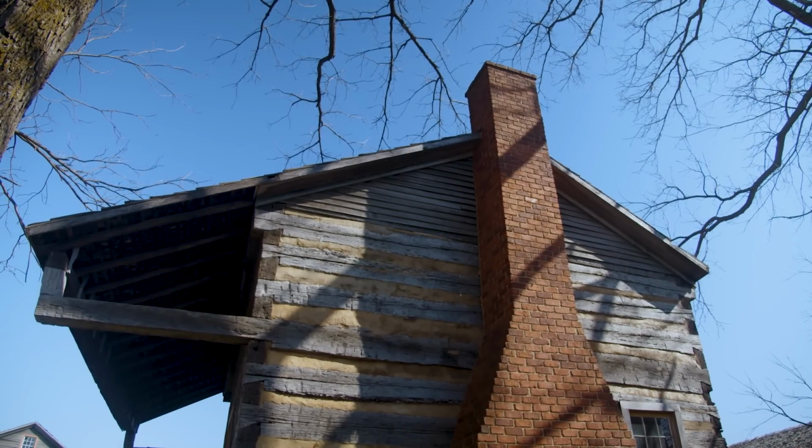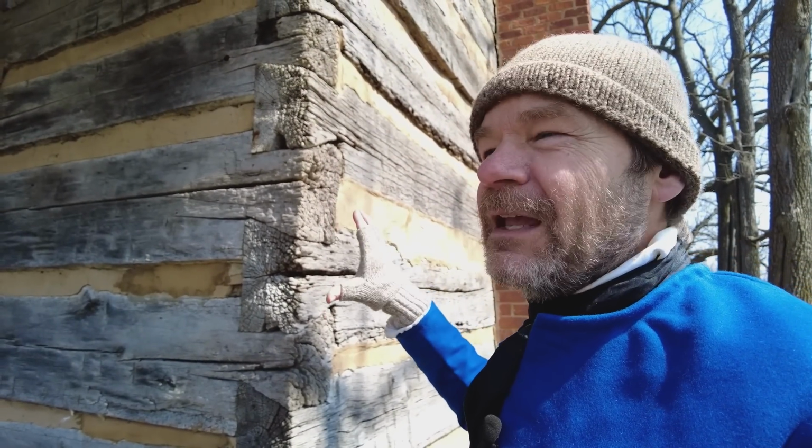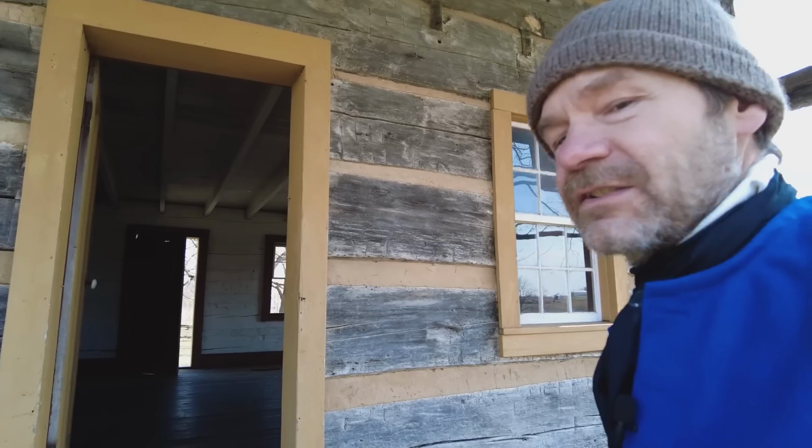It's got a fireplace on one side. We've got our nice, beautiful hewn logs here. I was counting them, looking at them earlier. The largest ones were probably 20 inches in diameter. And of course, you know, a log's gonna be 25 foot long here, 20 foot long on that side. Some of them down to 16 or 18 inches in diameter.